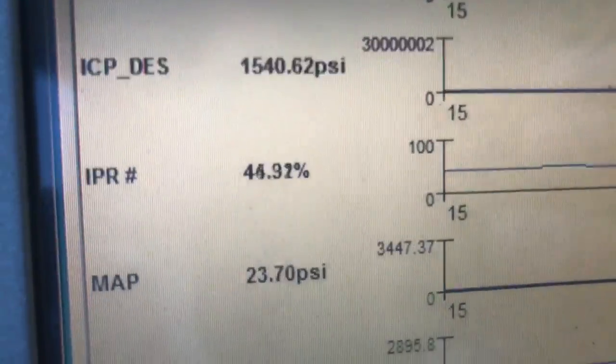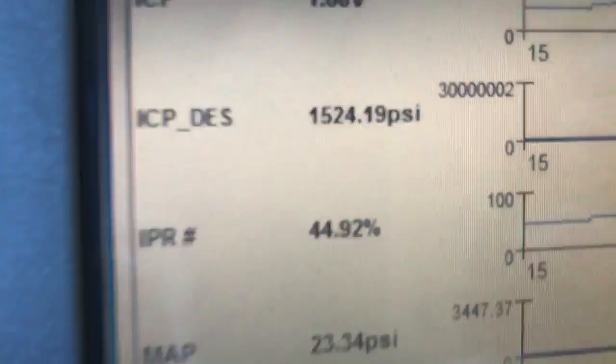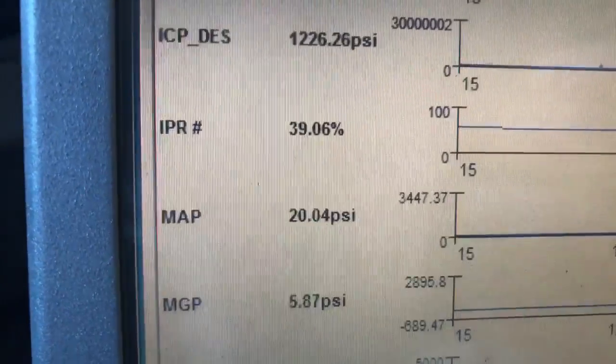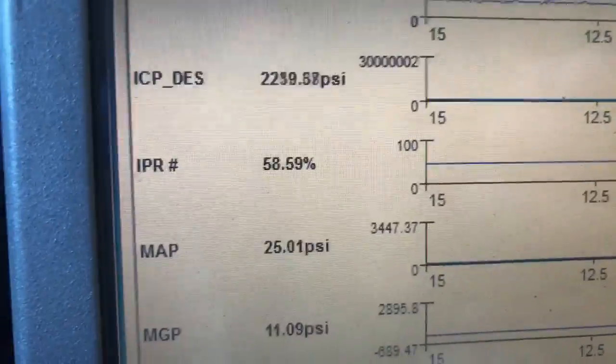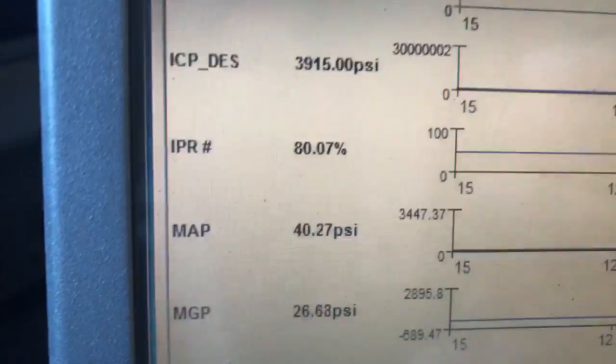Hang on. Okay, we call this a little hillbilly high pressure oil leak test. We do not want to hit 84. 72, 74, that's fine. Percent on IPR right there. Let me get to a little grade here. Hang on, almost there. All right, here we go. 80.